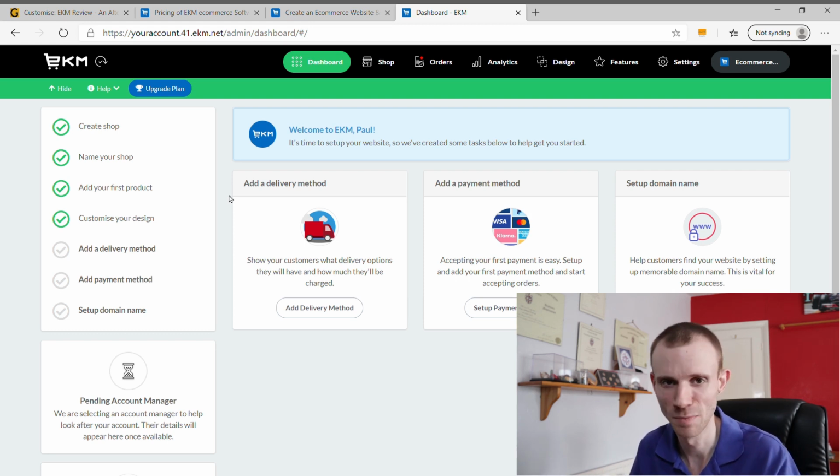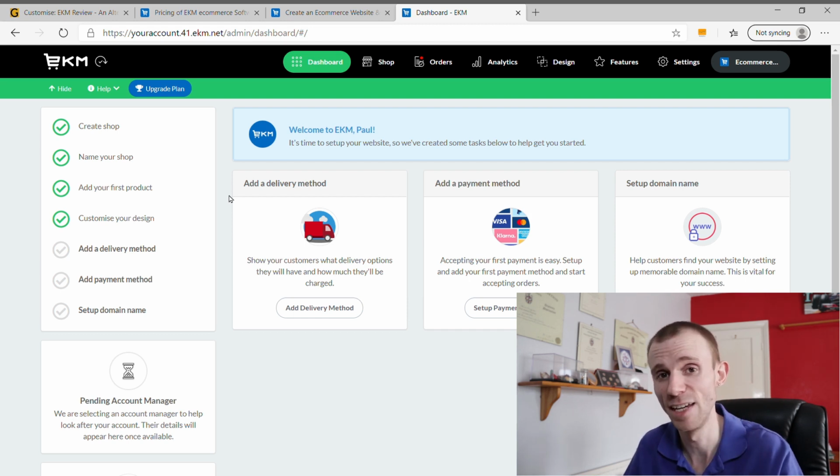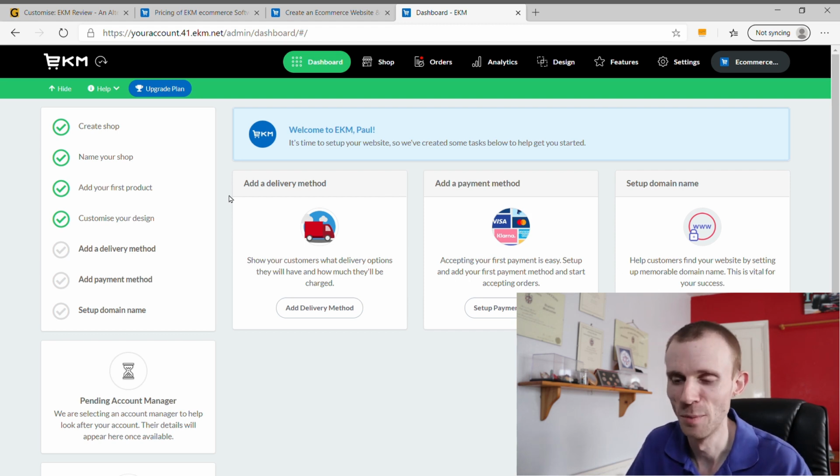The only thing that I think is missing from this is there's no prompt to set up your legal pages, which are your privacy policy and your terms and conditions. And here in the UK, they are a legal requirement. So I would like to see a prompt in there somewhere for you to do that. But this is something that no e-commerce platform does. So I'll let EKM off with that at the moment.